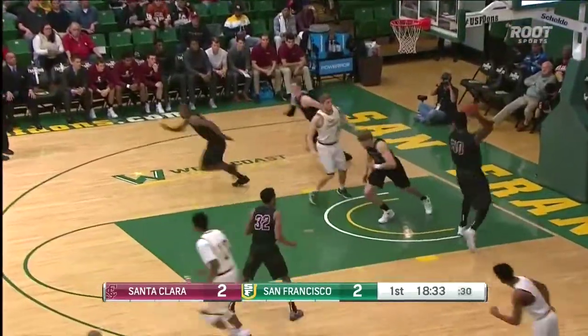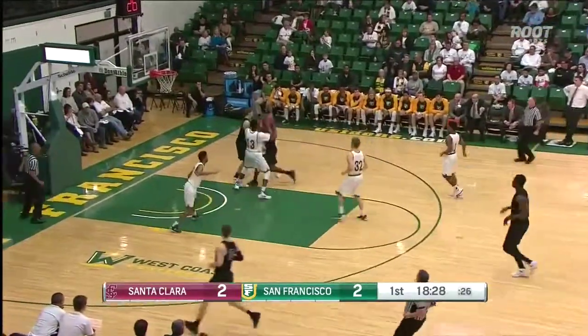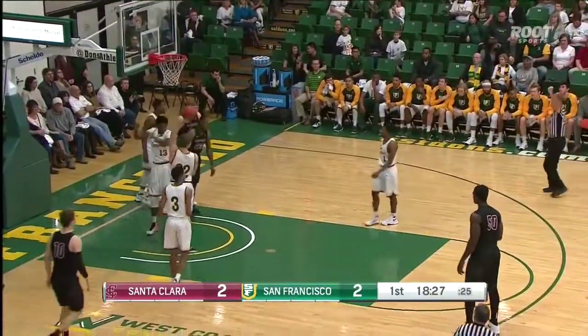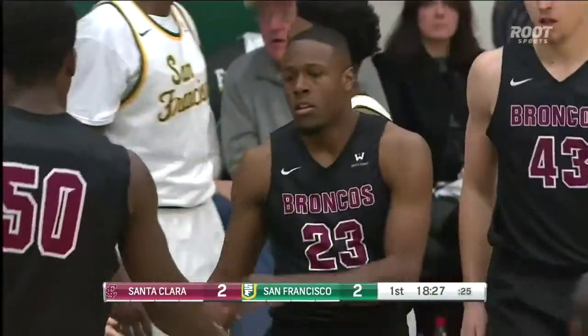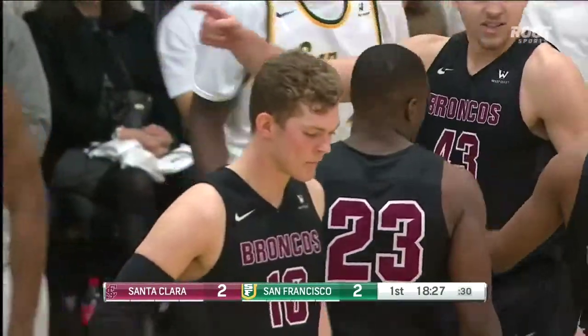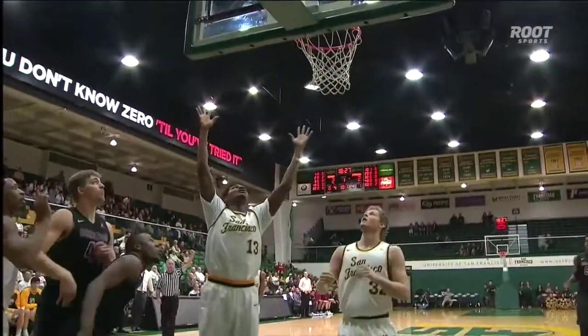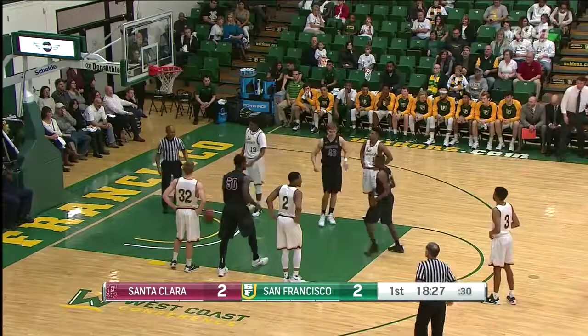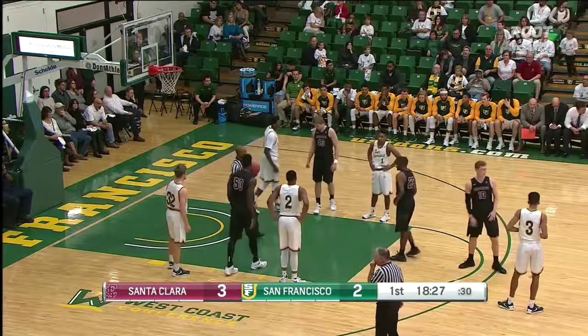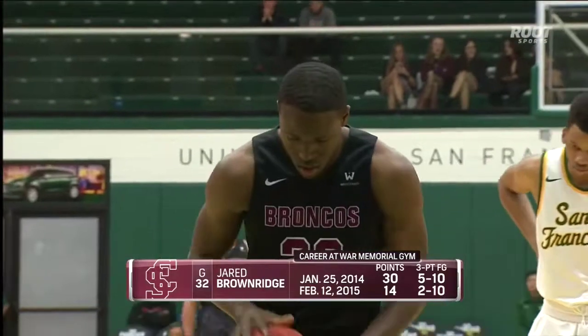Little jump hook. A little long by Dante Reynolds. And Brownridge almost got it to go down, but he'll step to the line and shoot a pair. Yeah, one thing I really like about Brownridge, he's a prolific deep shooter. So he has really worked on putting the ball on the deck, going to the rim, because he knows that every time he gets the ball, somebody's going to fly at him. So you have to be under control, use that little pump fake, get people in the air, and just put the ball down and go to the rim, and normally you're going to pick up the foul.